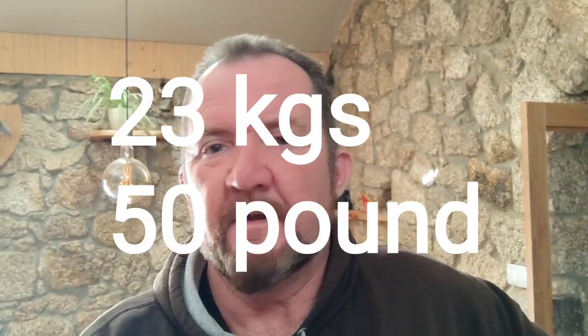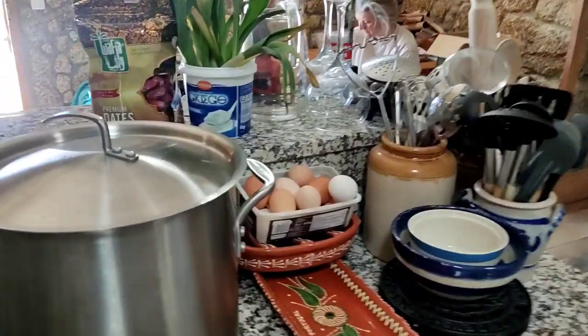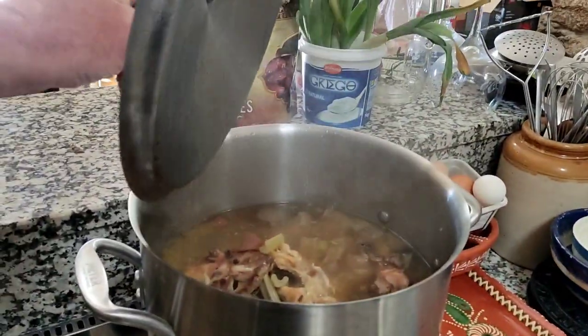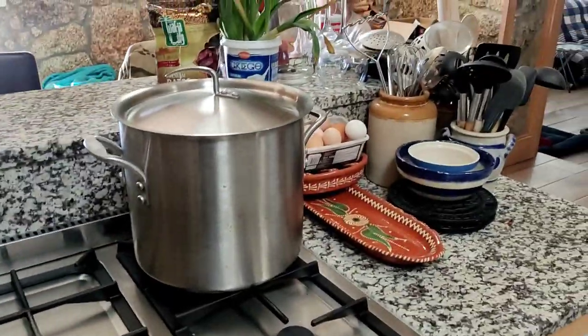So, just to clear things up, Albert did make the trip to Friesland, and what's left of him, he was 23 kilos, and we had about 16 kilos of meat from him, which is now in the freezer, and the rest of him is in this big saucepan, making a lovely turkey stock. So yeah, all put to good use.